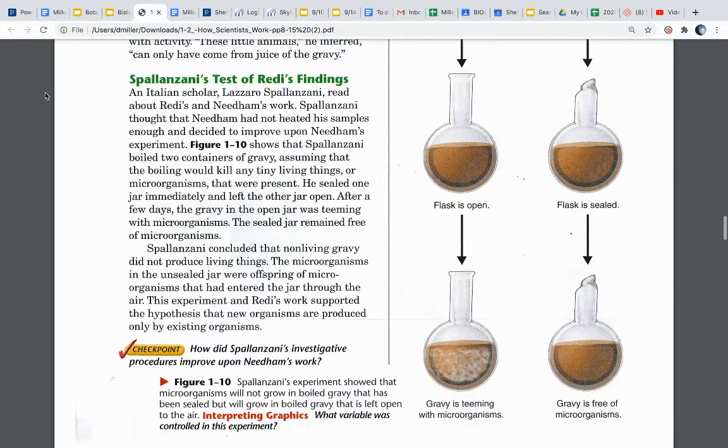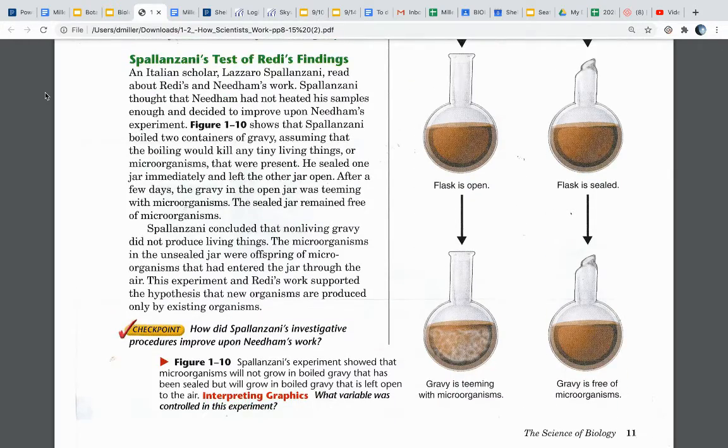Spallanzani's test of Redi's findings. An Italian scholar, Lazzaro Spallanzani, read about Redi's and Needham's work. Spallanzani thought that Needham had not heated his samples enough and decided to improve upon Needham's experiment. Figure 1.10 shows that Spallanzani boiled 2 containers of gravy, assuming that the boiling would kill any tiny living things or microorganisms that were present.